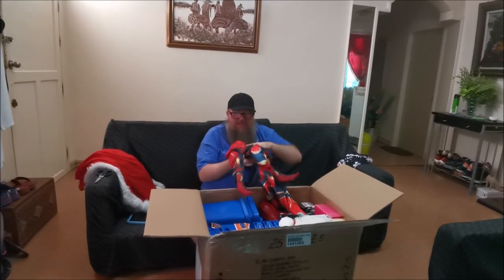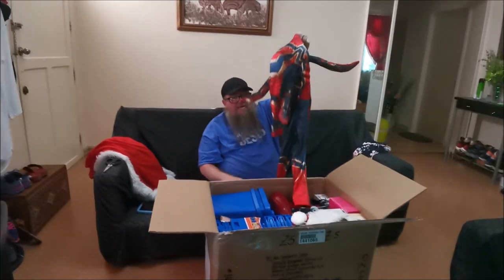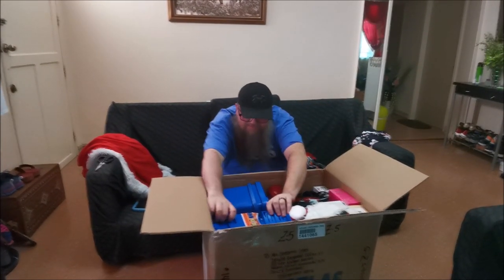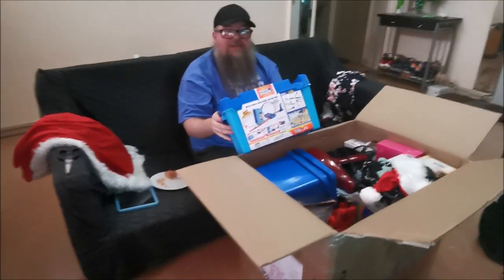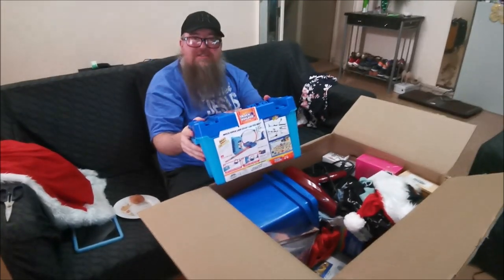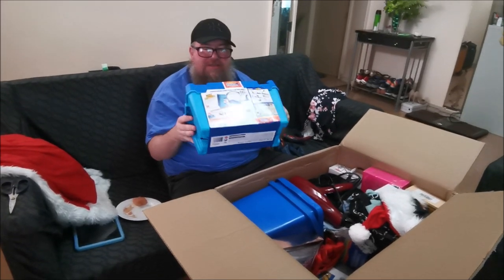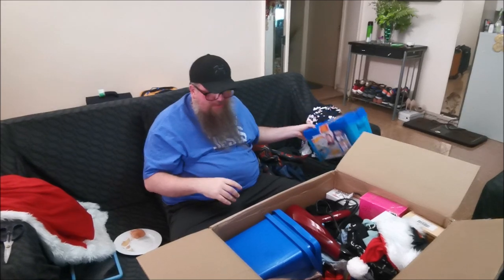This is Dorteo's Halloween outfit, Iron Spider-Man. Dorteo's one of his Christmas presents that he didn't open, so you could just send it right over. And Hot Wheels. So he'll enjoy playing with that.